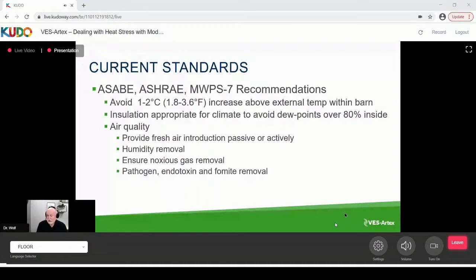And again, there are gases coming off from the cows, whether it's coming from silages, from their rumens, and ammonia. There are a number of different gases present in that barn, and we want to make sure they move on, because they can have an impact on animal health, both respiratory as well as even foot health from ammonia. We'll talk about that a bit later here too.